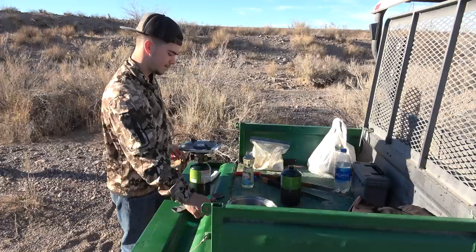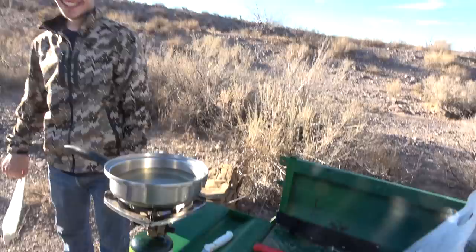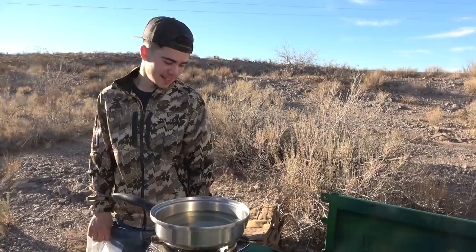Got the heat going. There's our pan. Got our oil. So now we're just waiting for that to get hot. It can be tough. It's a little bit gamey normally. Well, I can smell the game. Yeah, it's not that bad though. It's pretty good. You gotta cook it right.